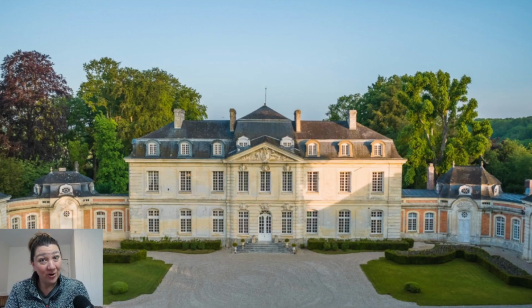The chateau that we are going to look at today is pretty incredible, honestly. It is located an hour and 40 minutes from Paris. It's in the Upper Normandy region of France, and so that is to the west of Paris just a little bit. This place is incredible. And I know I say that a lot, but this really is. We're going to take a look at this. It's hard to believe that it is real life.